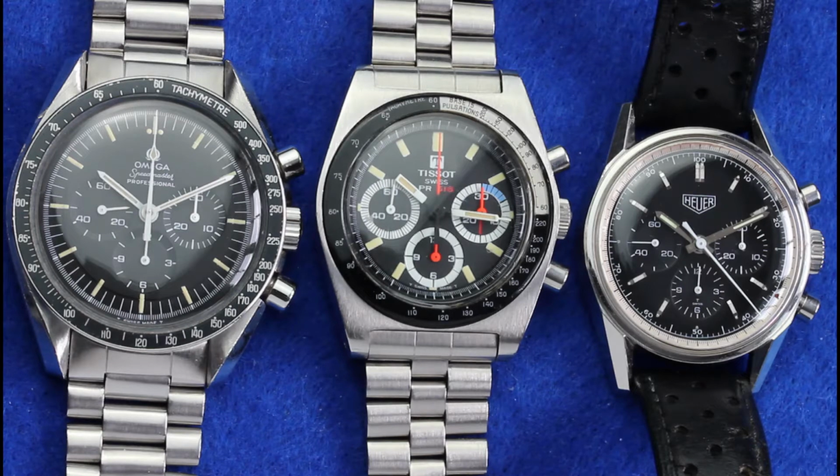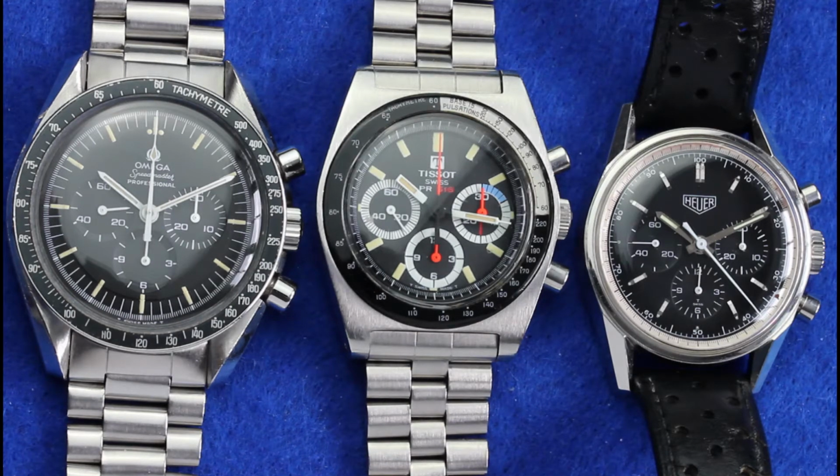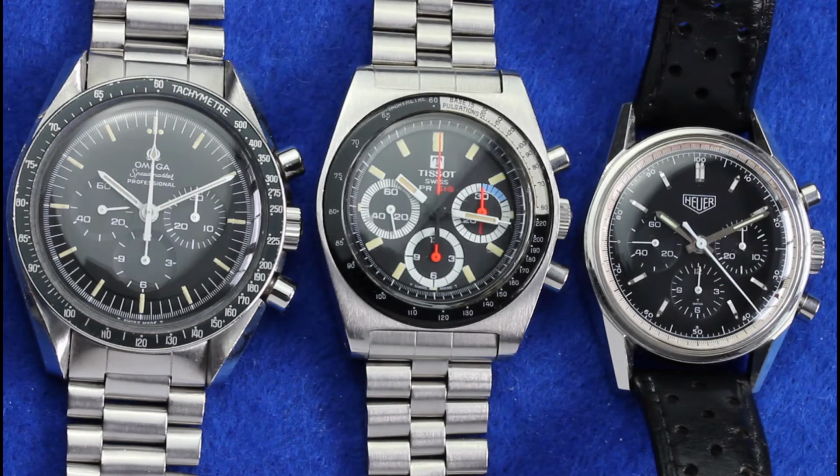Anyway, the successor to this 2310 or 27 CHRO 12, or as Omega called it, 321, was the Lemania 1873, and it arrived in 1965. Now it was a different architecture, so the 321 or 2310 movement was a column wheel chronograph. The 1873 was a shuttle cam system, but it traces its lineage back to the same parentage essentially.